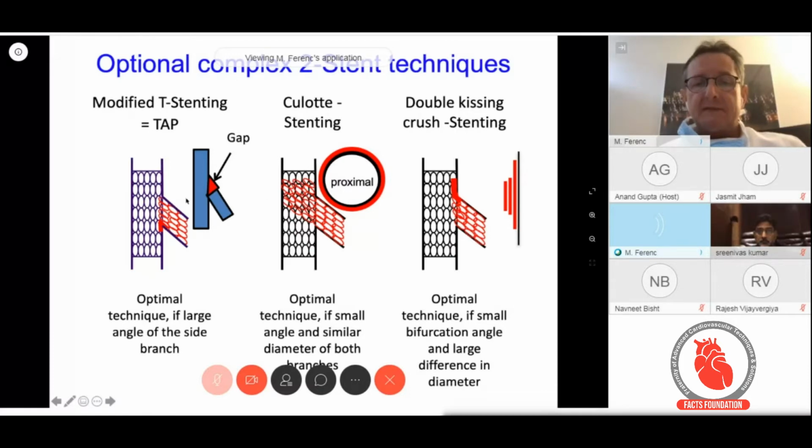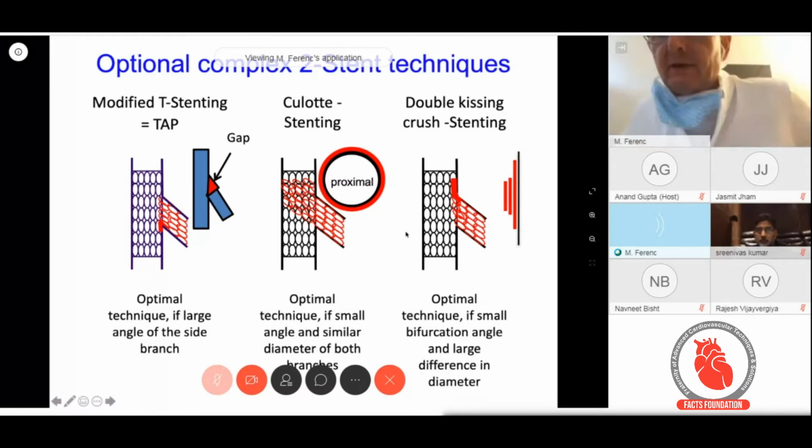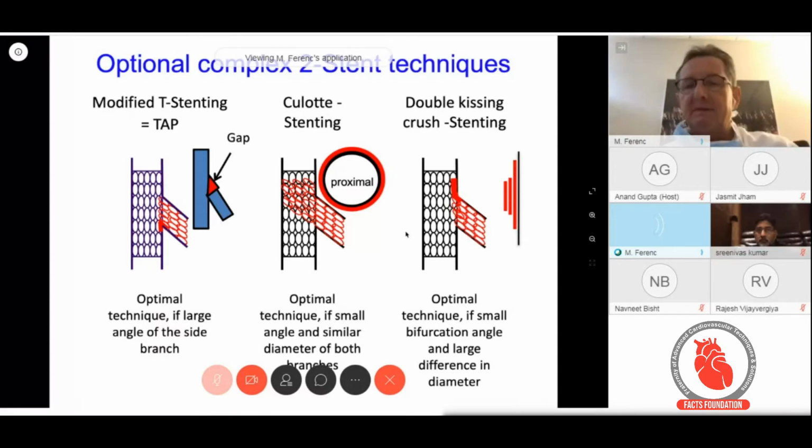You should know it's a bit more technically challenging compared to TAP, and at the moment very popular in Asia and especially in China, with very good data from the randomized trials from Dr. Chen. Double kissing crush is now, at least in Asia, proposed to be a first choice. I have to say honestly, in Europe, we are still a bit skeptic. There are some centers that don't use double kissing crush even for left main.